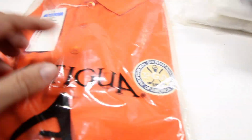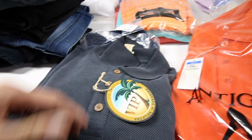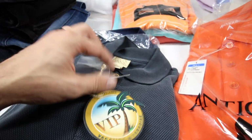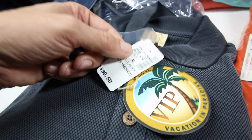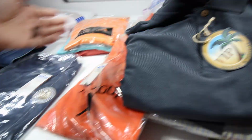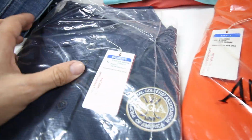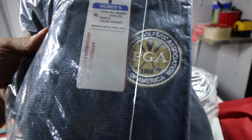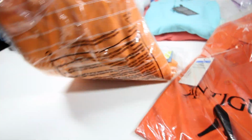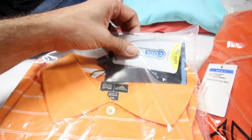Antigua, another PGA logo. This one, what is this? Joseph A. Bank VIP, again, probably not a ton of value in these, which is surprising though. MSRP on this was like $99. Still, I don't think I'll get anywhere near half of that. Another Antigua, so PGA Tour. Adidas, don't think this has anything else on it. It's just a regular Climate Cool or Cool Max.